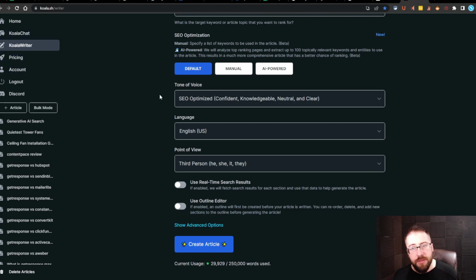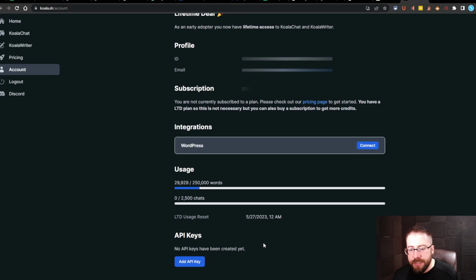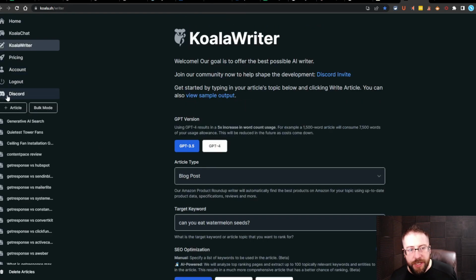So if I'm using, and I use GPT-4 pretty much all the time, usually, that's actually why I got that account. So if I wanted to use GPT-4, or if I wanted to pump out content like crazy, I had those options. Now here's your account details, and if you want to add an API, it's right down there. If you want to join the Discord channel, it's right there.